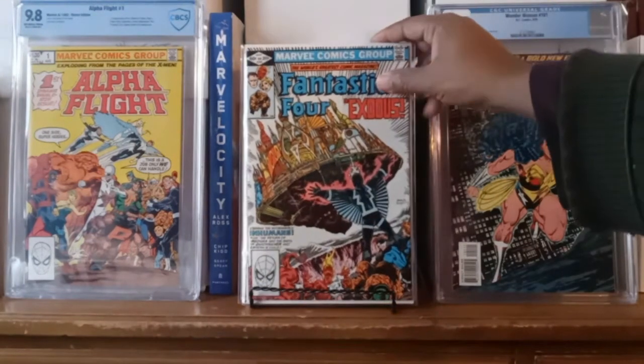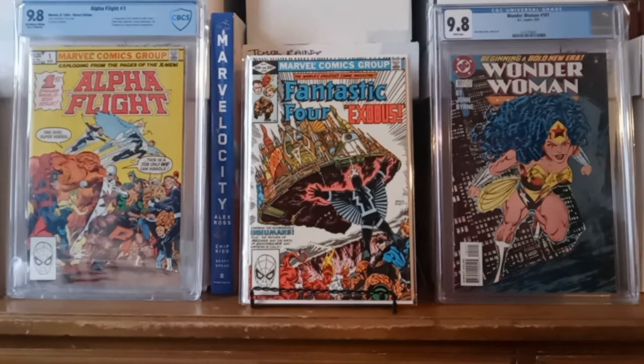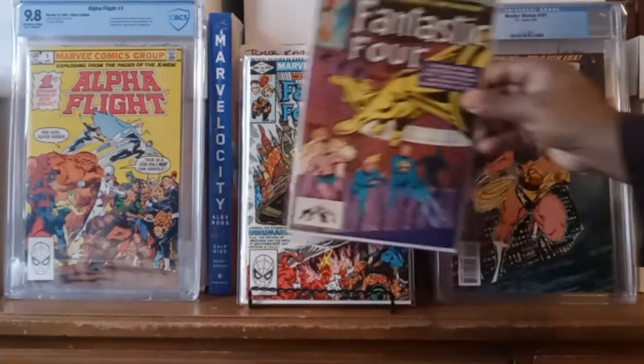239. You got the Inhumans. 240. And his artwork on this was just stunning, personally. I mean, besides his run on the X-Men, this has to be my personal favorite of his, indeed.